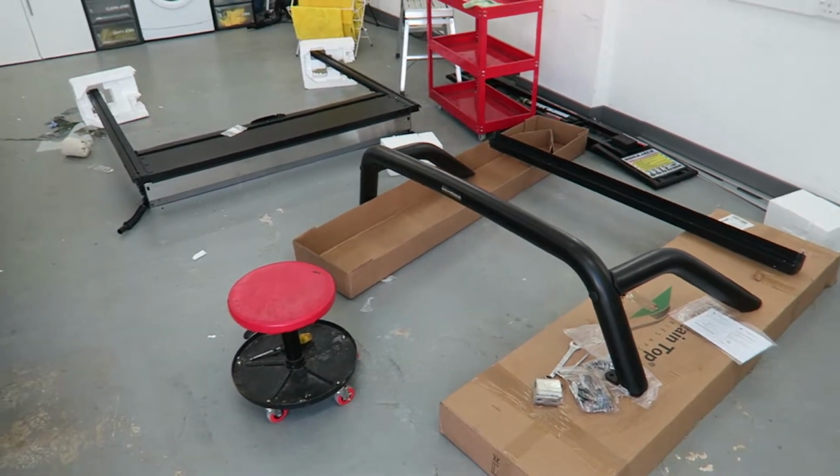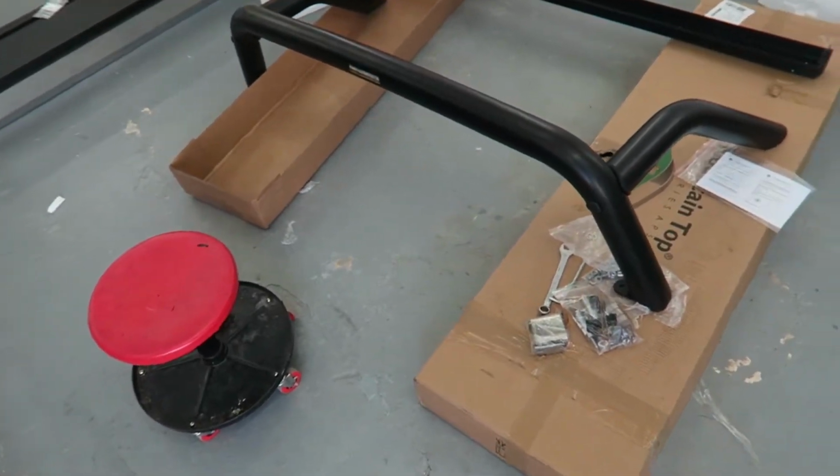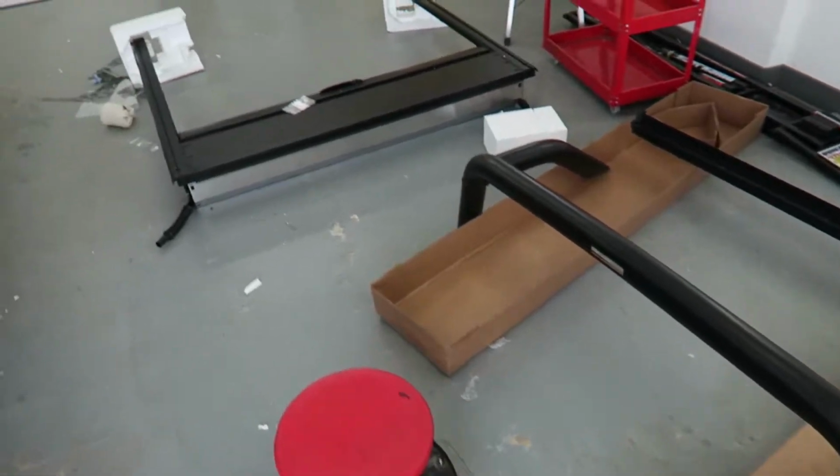And the progress so far, the main thing is put together. The roll bars are done, but I cannot go any further until the pickup arrives here on Monday.